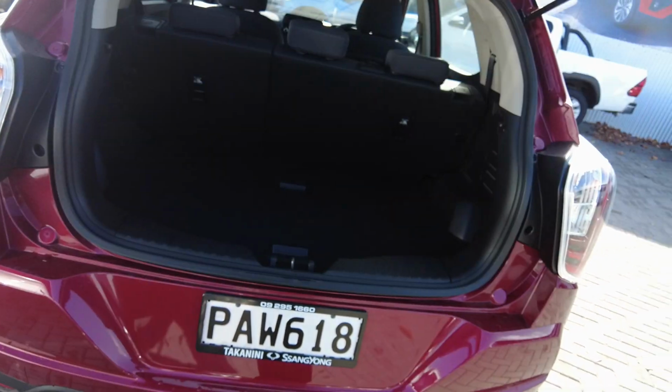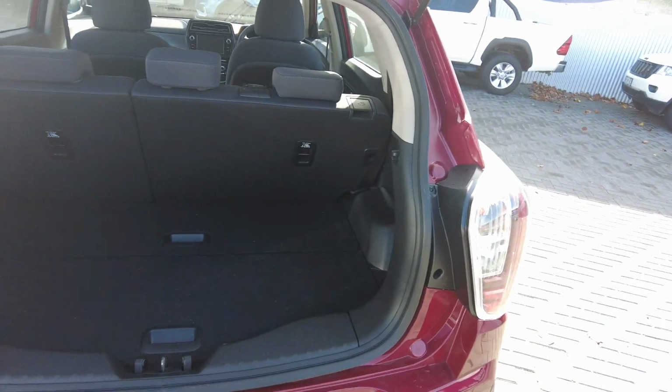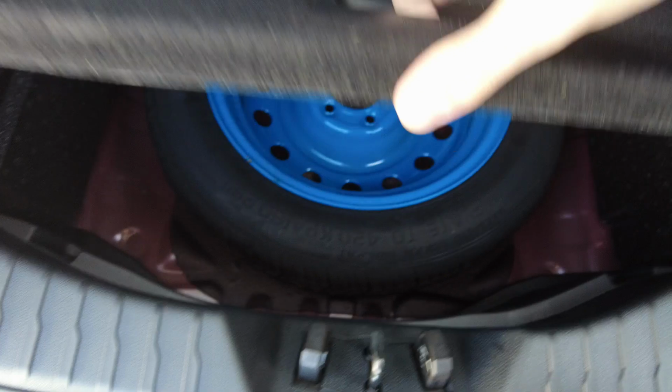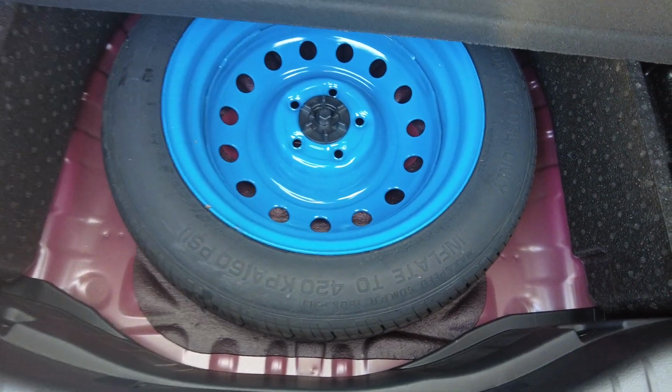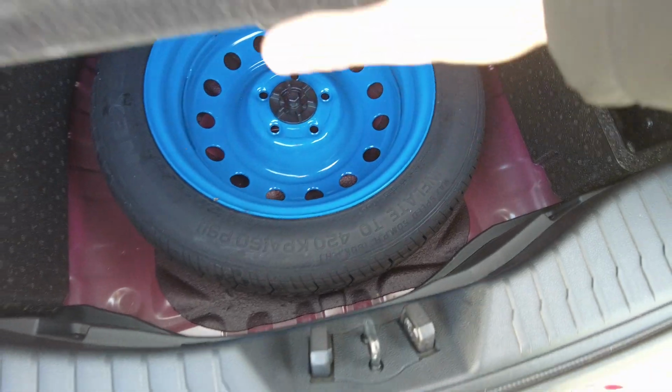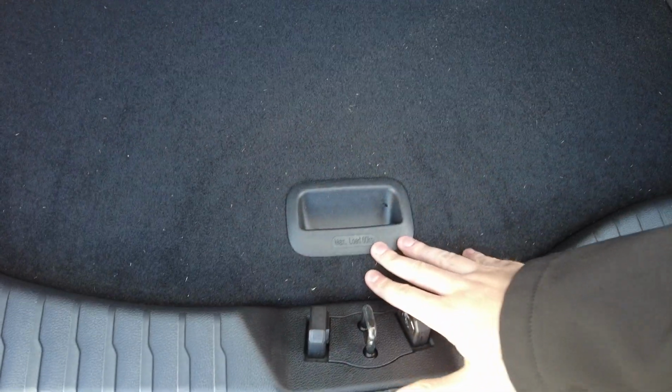Opening the boot now to kind of demonstrate the size of the luggage area. So this is your standard luggage size without the seats folded down. If we open up this little panel here, you can see a nice space saver there. So if you run into any trouble on the road, just pop this lid open, swap the wheel out, and you're good as gold to keep going.